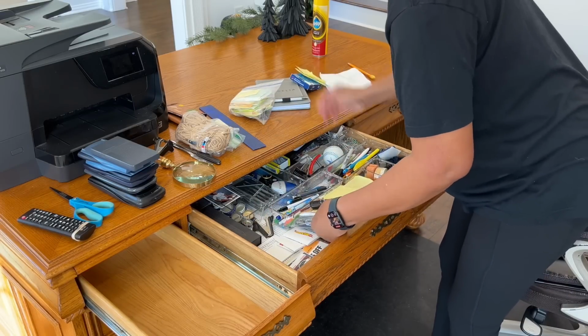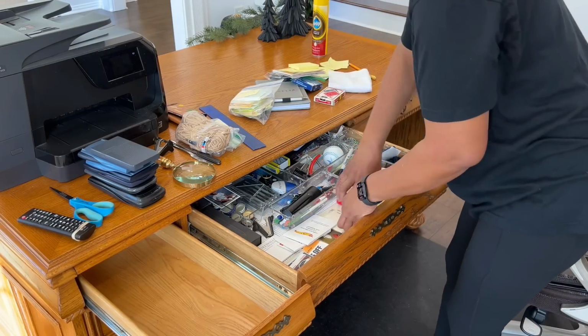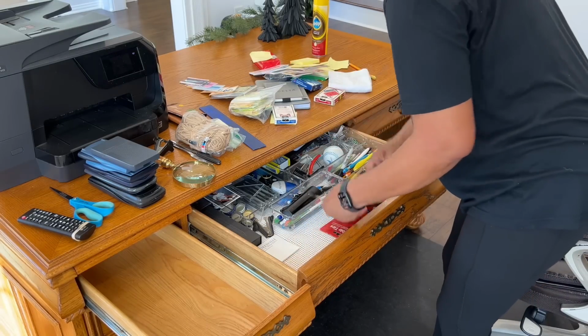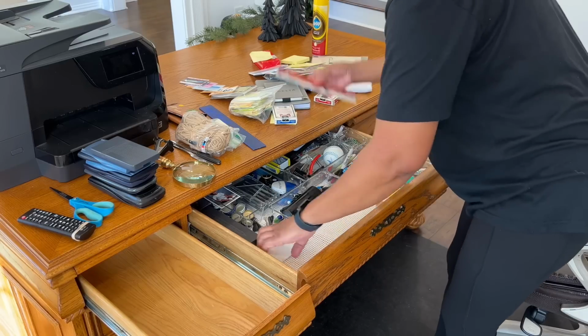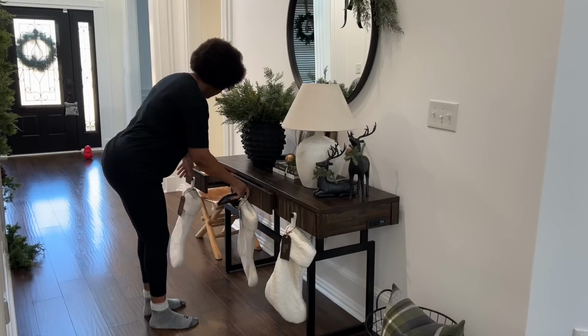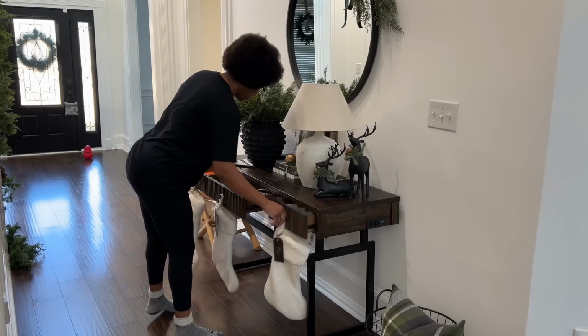Hubby does keep his office neat and tidy, but monthly, I like to clean, declutter, and organize his desk drawers and return items to their designated space. I also will place items on the shredder, but before shredding them, we'll check with him to ensure he's okay with it.